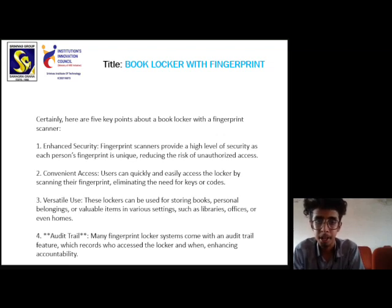Enhanced security. Fingerprint scanners provide a high level of security as each person's fingerprint is unique, reducing the risk of unauthorized access. Convenient access. Users can quickly and easily access the locker by scanning their fingerprint, eliminating the need for keys or codes. Versatile use.